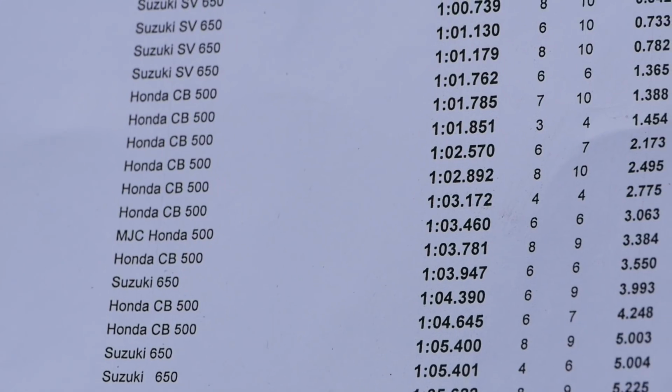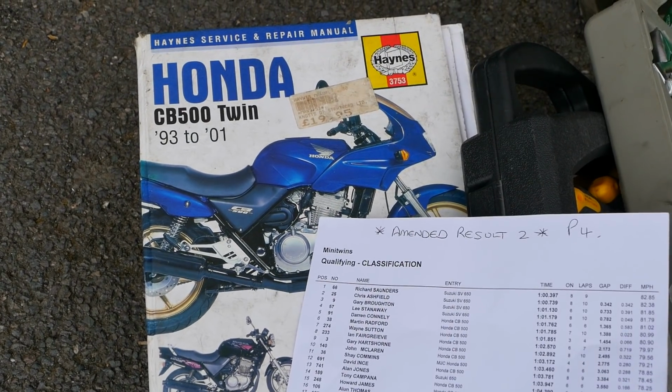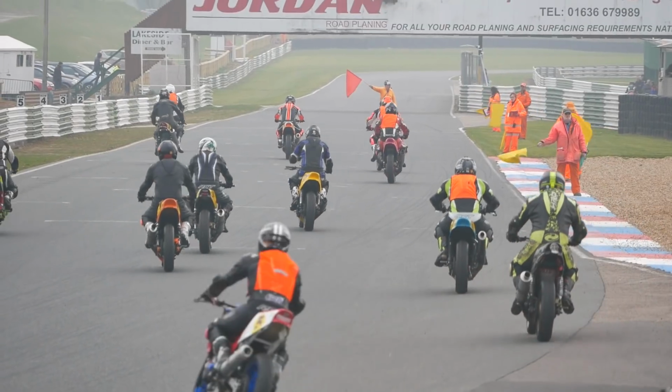Qualifying was a fairly careful affair. So 11th in one and 9th in the other. A second and a half off my fastest ever lap. So yeah, there's not a lot of grip out there today. It's just, like I said, it's just get out and roll on to round 2, I think, for me today.